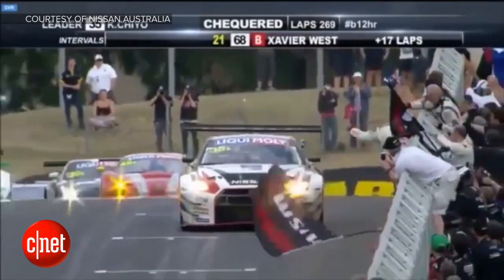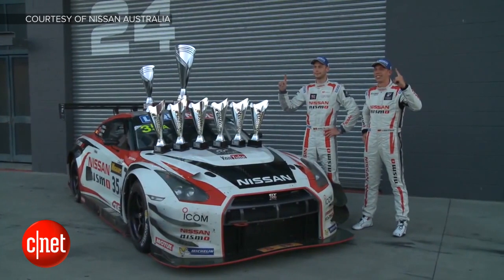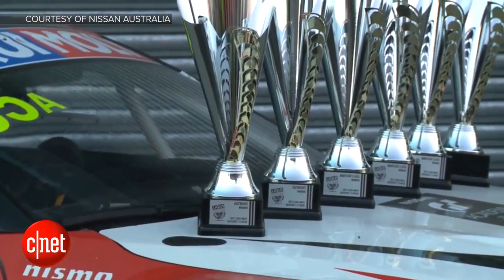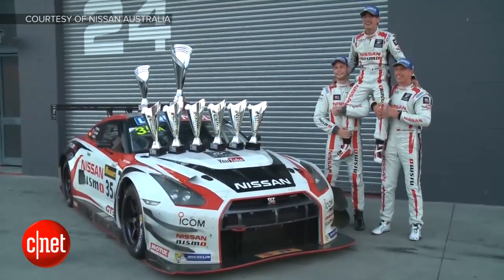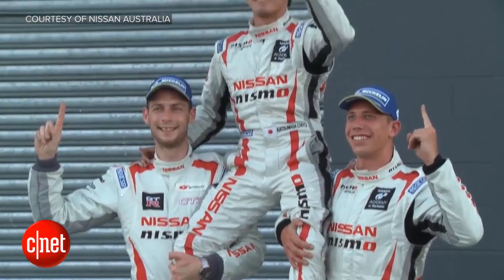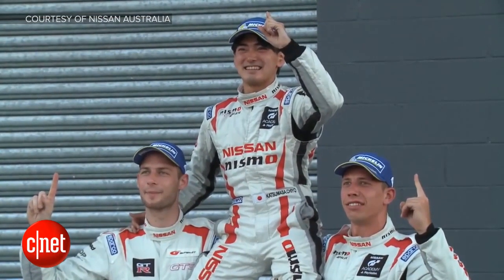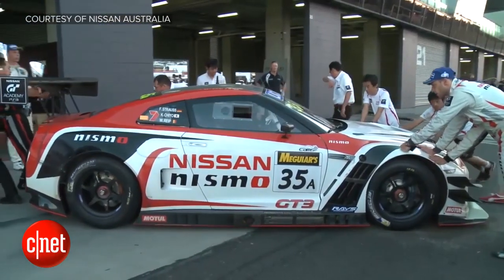These two gamers, from 2011 and 2012 respectively, entered the Bathurst 12-hour race and won with their teammate Katsumasa Chiyo. So they actually came out on top, first place. They beat actual people that are, well, I think they're actual race drivers too, but the fact that they came out of Gran Turismo is the craziest thing I've ever heard.